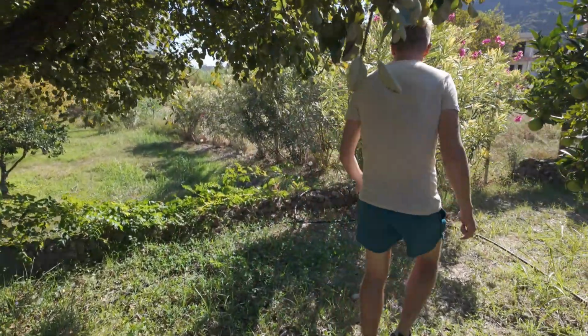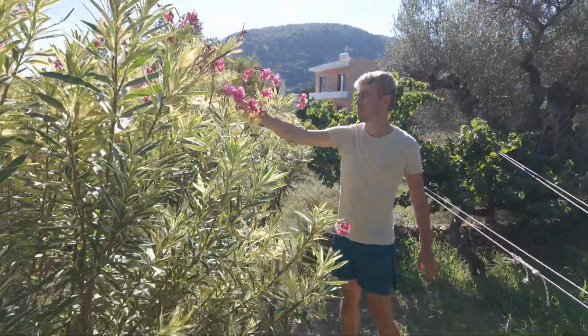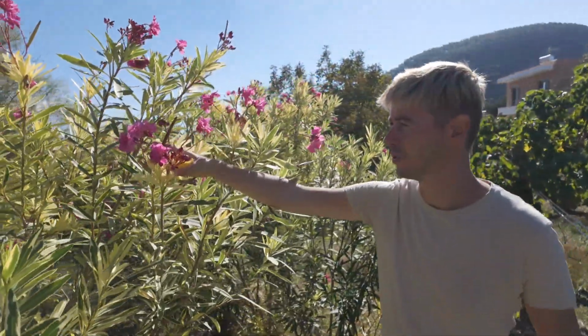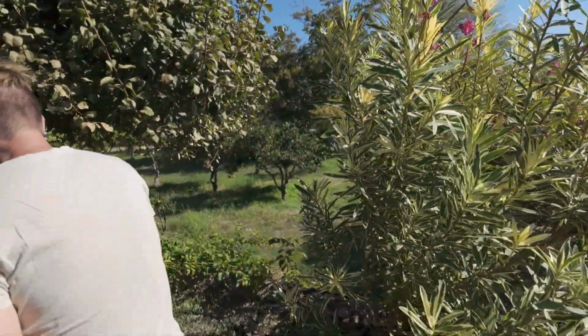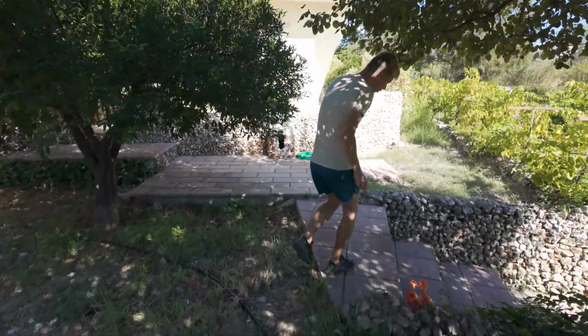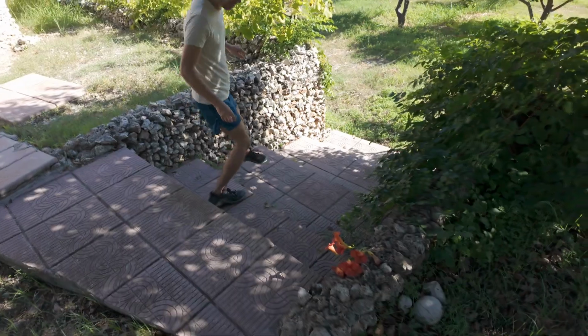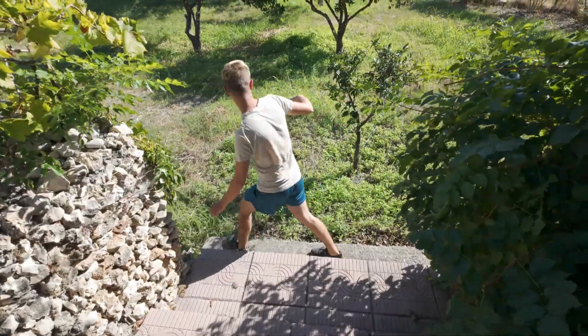And here we can see a very nice oleander. Hopefully you can see the flowers. They are so beautiful. Very, very nice. So, let's go this way. And we will go on this staircase to the main part of the garden.